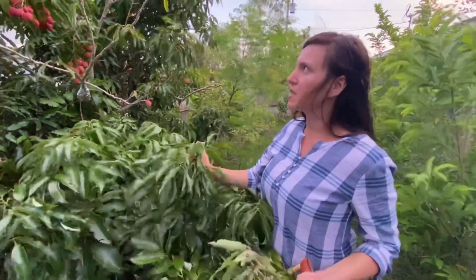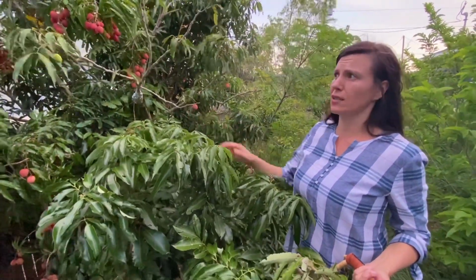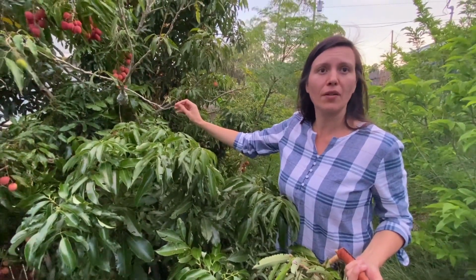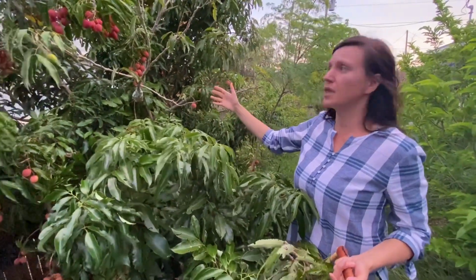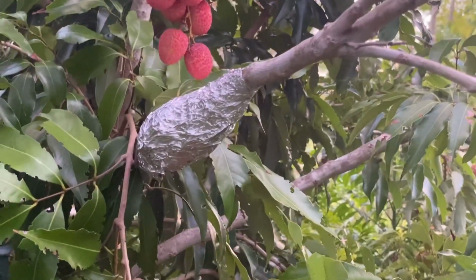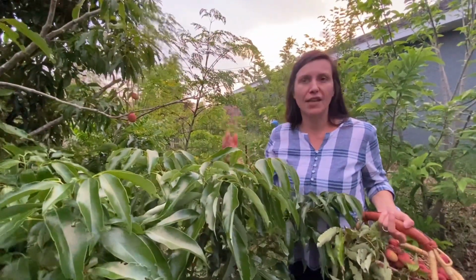So the best thing with the lychees and the longans and soapberries, so the soapberry family, is to do air layers, because they take very well from air layers, and they produce a lot faster.